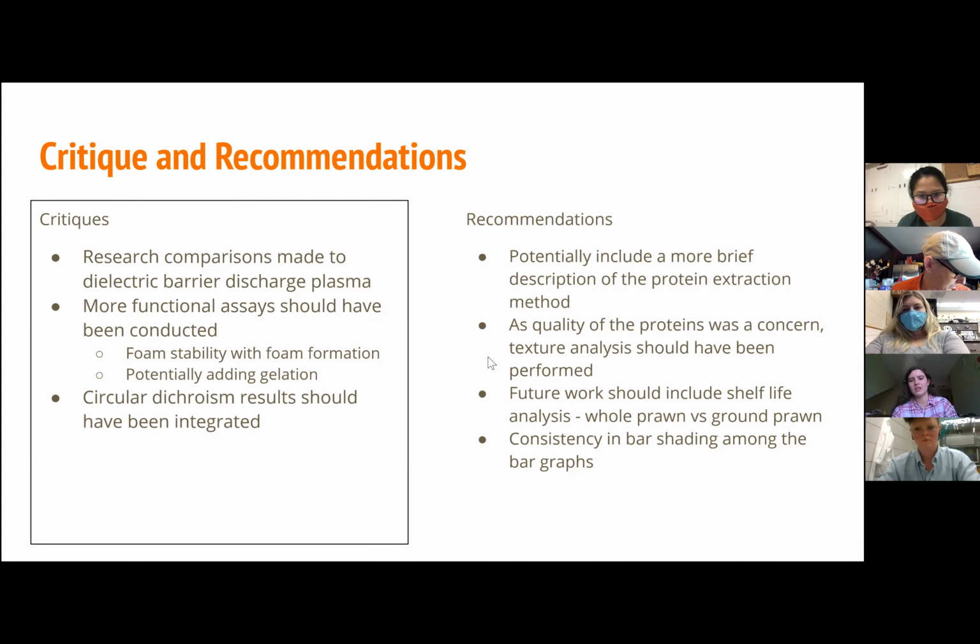of the protein. So I think that they also should have done texture analysis and maybe even looked at whole prawns versus ground prawns and maybe treated whole prawns instead of ground. Additionally, one last thing that just bothered me is that their consistency in the bar graph shading was so hard to look at, it hurt your eyes, and it had no consistency or rhyme or reason at all to it.